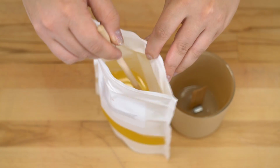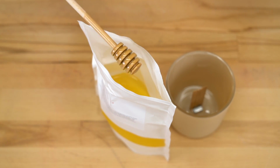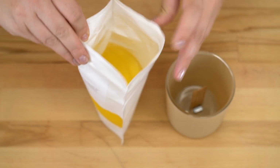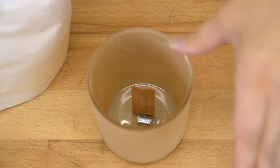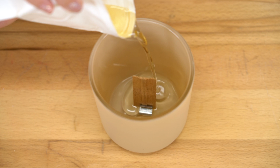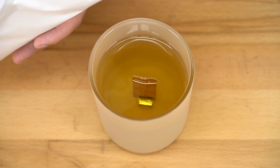Okay, I have stirred for 2.5 minutes. So I'm gonna take out my little stirring wand, and we are going to gently pour all that wax into this container. Well, as much as I think I can anyway, because I don't want to overload the wick. Let me just pour. Okay, I think that's about all I can pour.